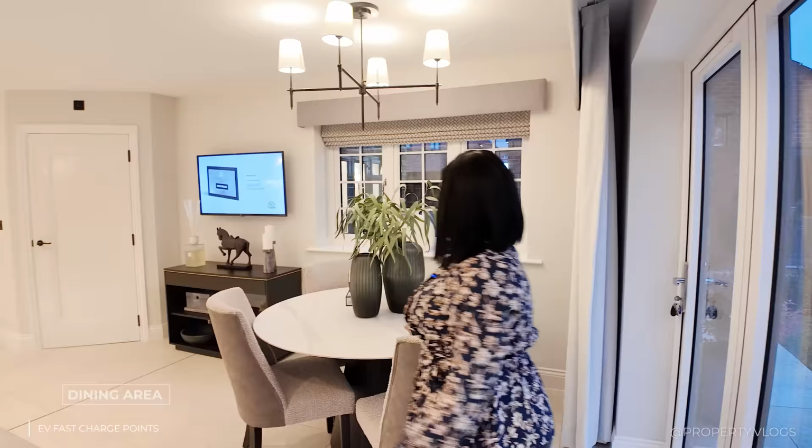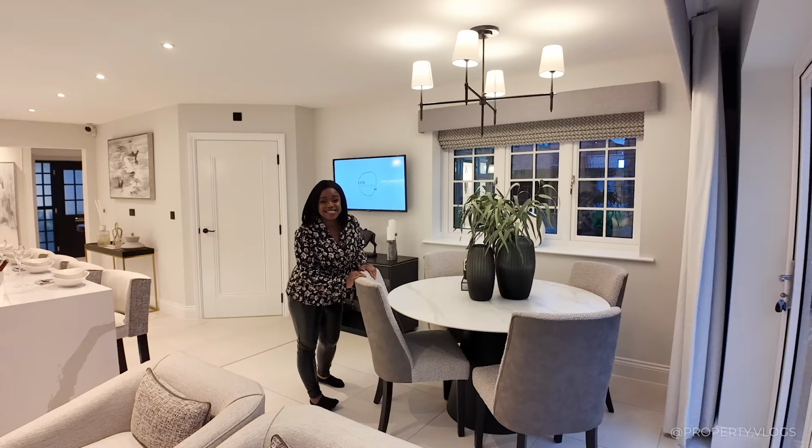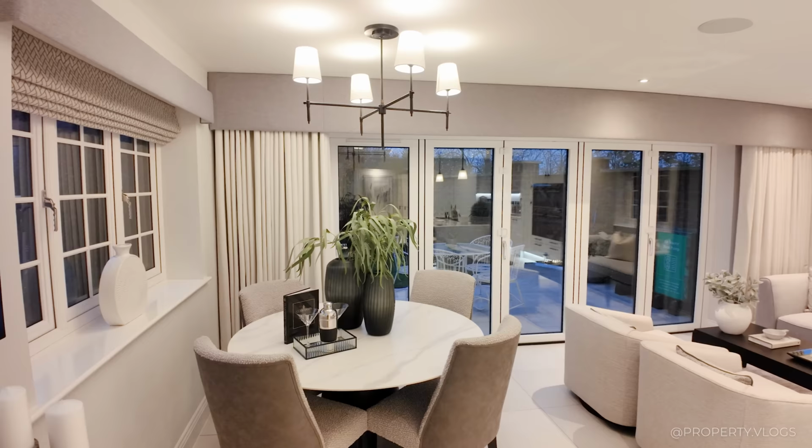Oh, this area. Before I move away, we need to talk about this dining nook over here. Again, it's shown as a four-seater, but is it a four-seater? I was going to move all the furniture around and I realized, let's not destroy the staging, shall we? But you can definitely fit in more if you want to. More chairs, more seats, space around it to do so.